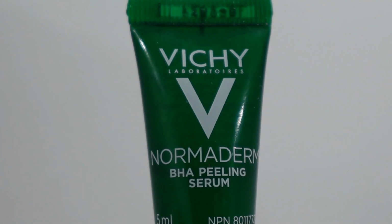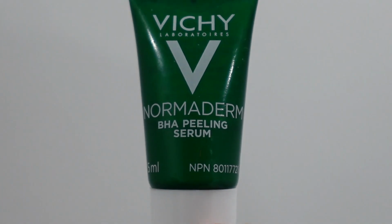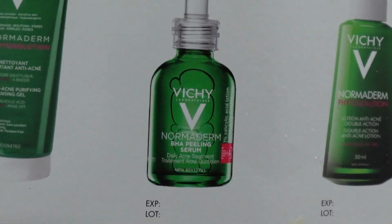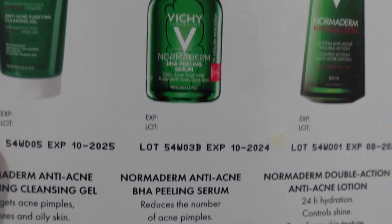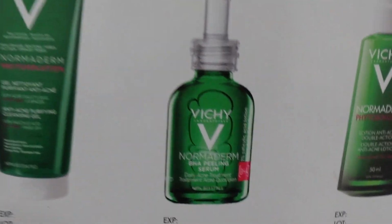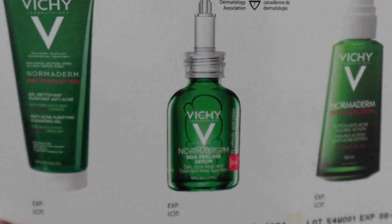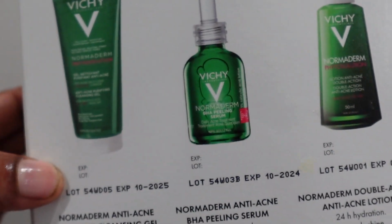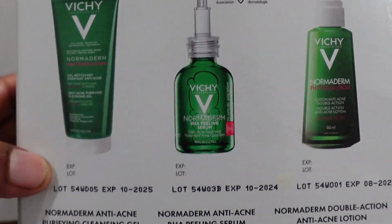But I will say, it is actually really nice. So, this is a close-up of it. This is what it showed on the box for the serum. Okay? And you can clearly see it does not look like this. Freaking false advertising, but it is a kit, so I shouldn't expect anything more. But yeah.